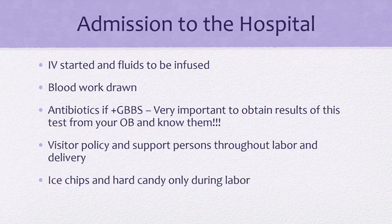You'll have an IV started, and fluids will be infused, and that's just to make sure you are well hydrated. Your blood work will be drawn, and that's CBC, the RPR, as well as your blood type and RH. If you are beta strep positive, you will be started on antibiotics. Like I said, we need to know if you are positive so we can get those antibiotics going. We talked about the visitor policy because right now it has changed, post-COVID, to only having one support person. And then as far as what you can eat during labor, ice chips and hard candy only.